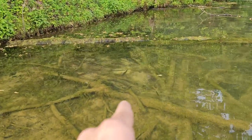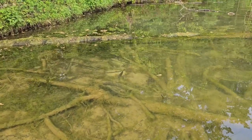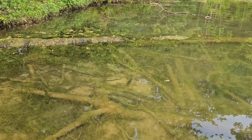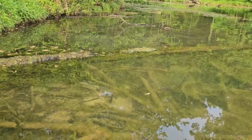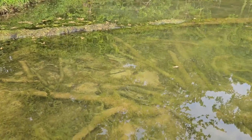Okay guys, see those shellcrackers right there? That's the ones I'm going to focus on, because they seem to be a little less spooky. The bluegill keep running off and they're hard to record for the video. But if you were just fishing, you could back off of that hole right there and catch all the bluegill you want. But for the sake of recording, so you guys can get some underwater footage, shellcrackers are far less spooky.